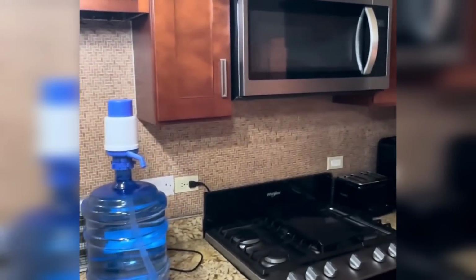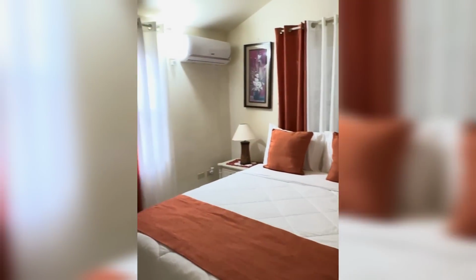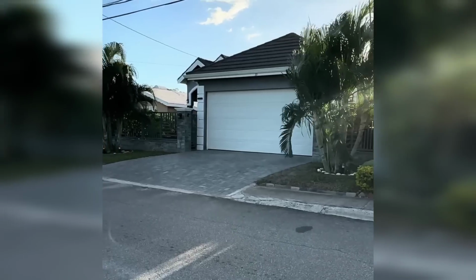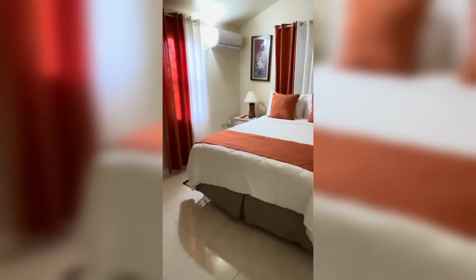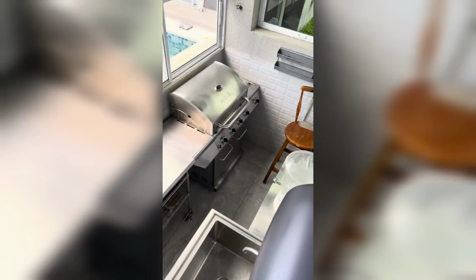The kitchen is fully equipped for those who love to prepare meals. The bedrooms are equipped with AC units for more comfort, and there is also a laundry and workout area. This exquisite modern style home is move-in ready. Bedding, drapes, and maintenance fee included, complete with outdoor kitchenette and entertainment center.